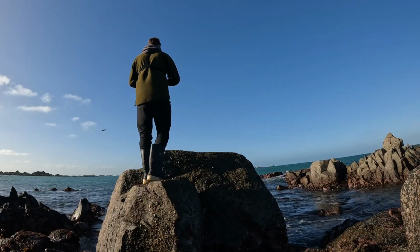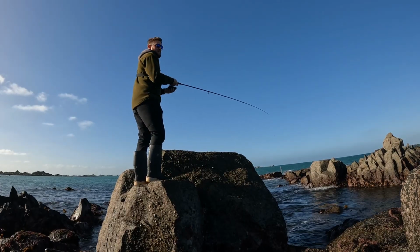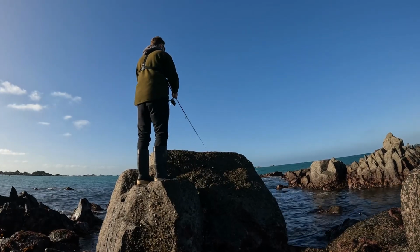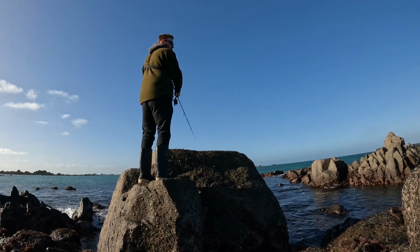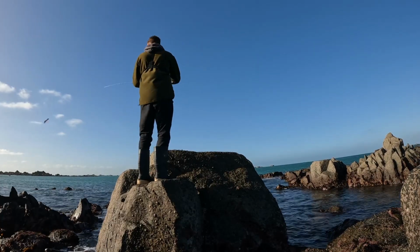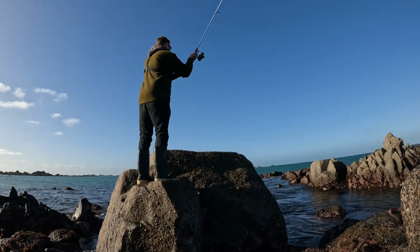It's getting crazy shallow in here now. So we're probably not fishing no more than 2, 3 foot of water max. And that bass coming out of nowhere. If you get your cast wrong, you're going to end in the weed and the rock. You've got to get your cast bang on the money. Come on.